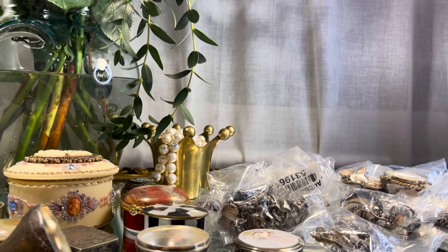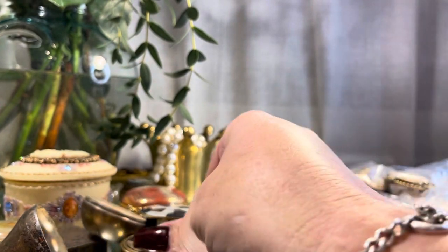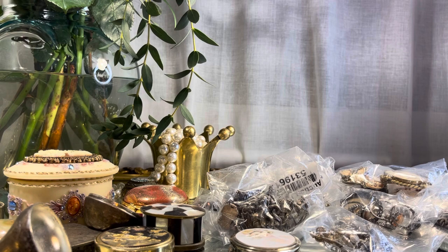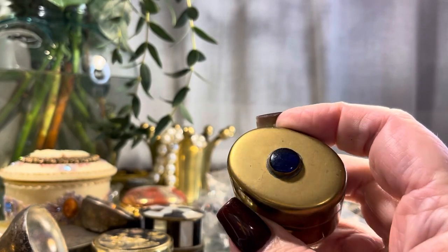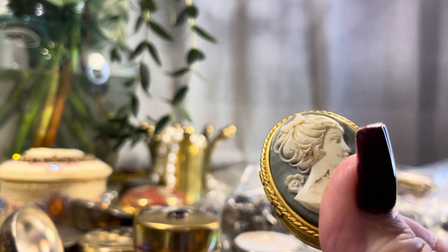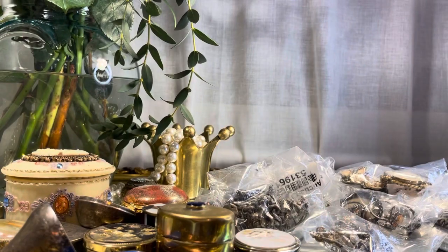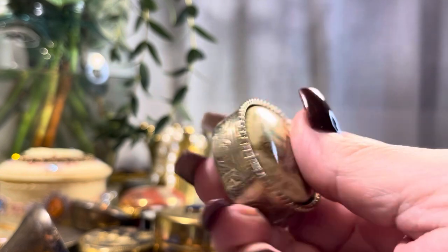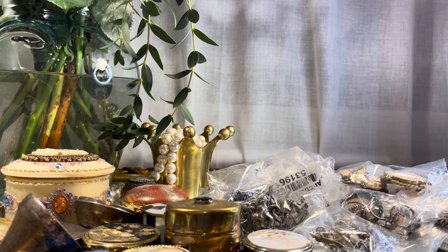Ooh. There's more. That's like damascene. Enamel. Oh, solid brass and a glass cabochon. This one's cool. Needs cleaned up desperately, but it's still very cool. The Cameo. Like a probably 1970s representation of an Art Deco lady.